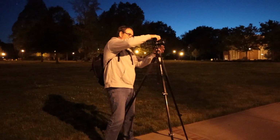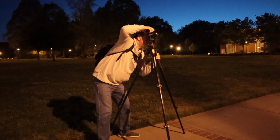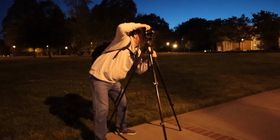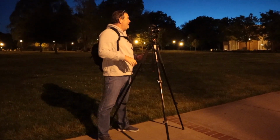All right, I'm gonna look back at that shot. Oh, there's definitely still lens flare in it. Oh, there's lens flare all over the place. This thing is a disaster. Pano not good.